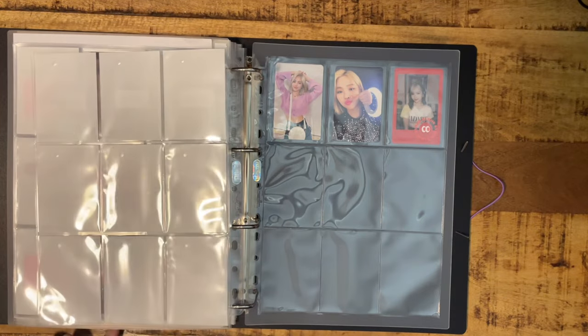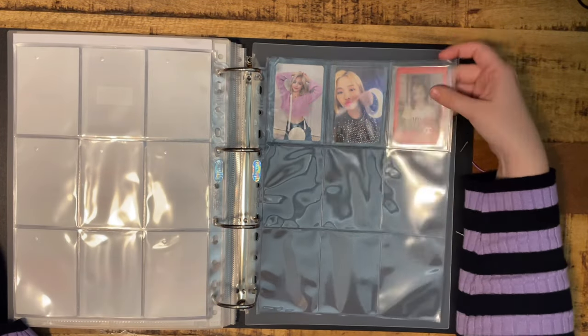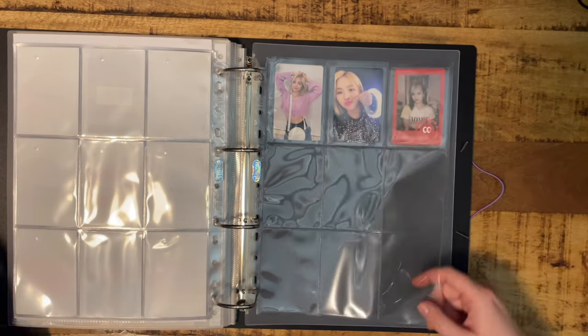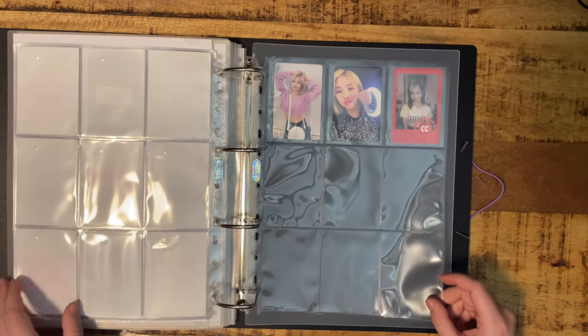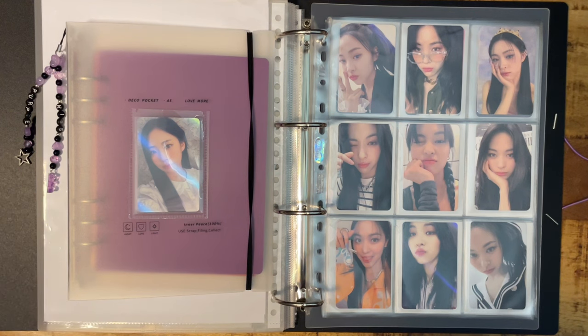We also have a page with random cards because I bought them and I didn't have anywhere else to put them, and I don't want to collect OT5 for either of these. So I just put them in the back of my pre-order benefits section. So those were all of my photo cards, and that is my entire photo card collection.